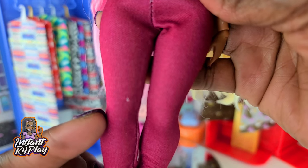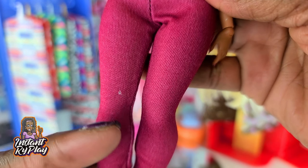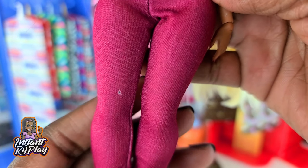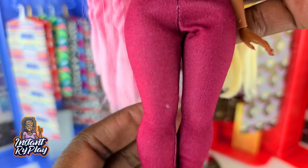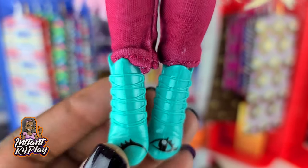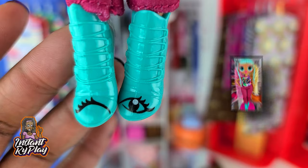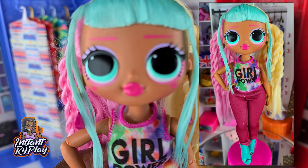I don't know if this happens to you guys. It happens to me all the time. When I'm taking things out of the package, I'm in a rush to get it out and I actually puncture a hole in it. So I wish they had a better way to put these in the packages so you could take them off without ruining your pants. And she's got these cute little ankle boots that I purchased online. I love the little winky eye. Cute, cute, cute. And so guys, this is the look that I have for Candylicious.